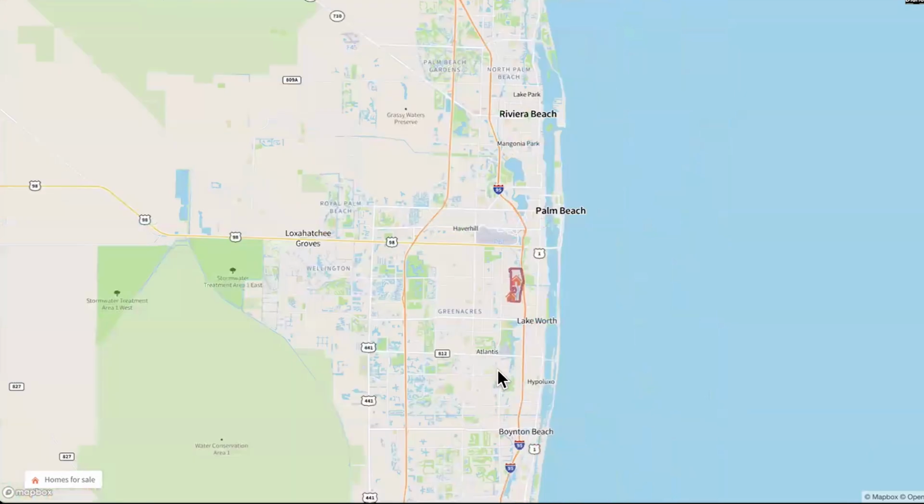If you see this water, it's inner water along here from Hypoluxo, and it actually goes all the way down to Delray. They call this the Blue Way because they've started connecting all these lakes. There's Lake Ida down here, Lake Osborne, and so Lake Clarke is here in Lake Clarke Shores.